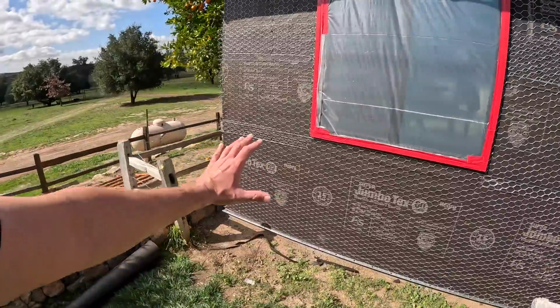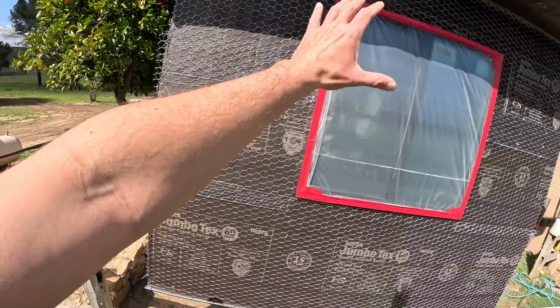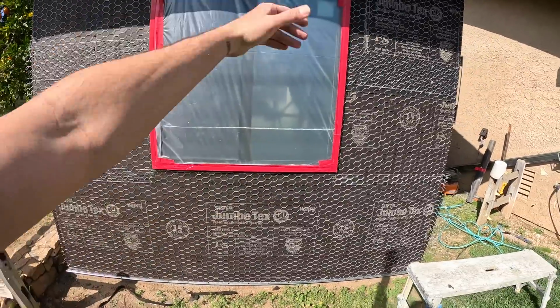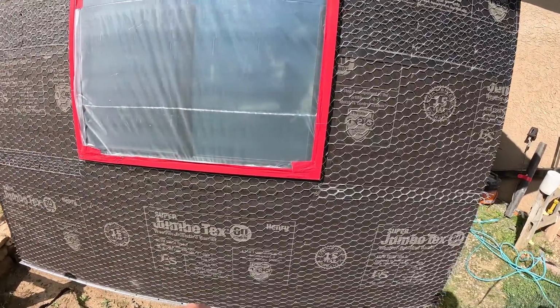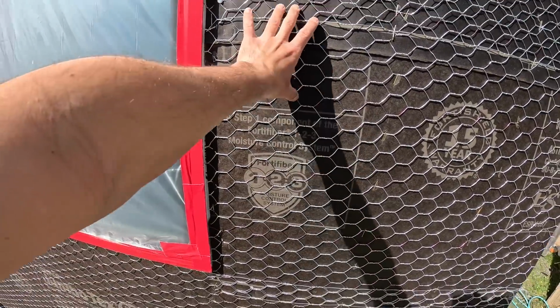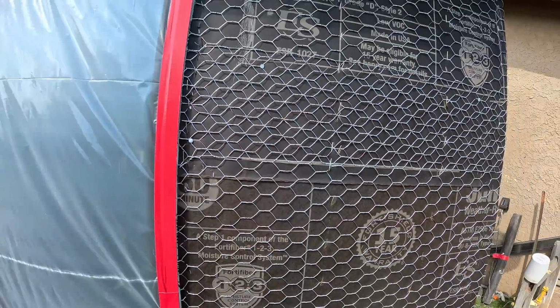Alrighty guys, you can see we now have all of the black paper on, and like we talked about with waterproofing, with the flashing on the windows, you start at the bottom, you shingle, you layer your way up. Then they come in and put their lath, or the chicken wire, and that is what helps the mud to grab onto the building. It is all stapled on, as you can see right there.